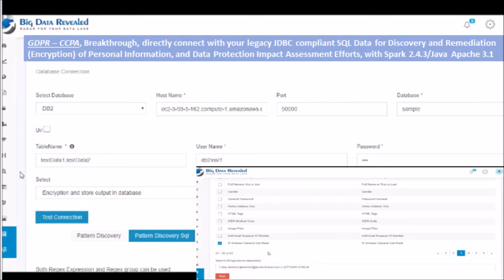GDPR and CCPA: video of BigDataRevealed's technological breakthrough using new Spark with JDBC to discover, encrypt, and rewrite citizens' personal information to the RDBMS file, HDFS, our metadata catalog, or almost anywhere. Also perfect for completion of a DPIA. Take advantage of the Hadoop ecosystem's distributed memory power and scalability while never having to ingest all your legacy RDBMS into HDFS, thanks to Spark 2.4.3, Java 8, Apache 3.1, and Big Data Revealed.